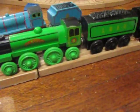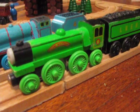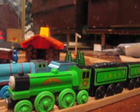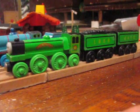Overall, he's a very nice model, while capturing well the feel of that famous sleek passenger engine. And I would highly recommend getting him. And just make sure you find him at a decent price.